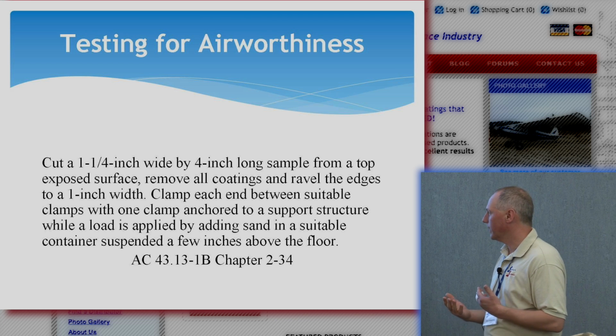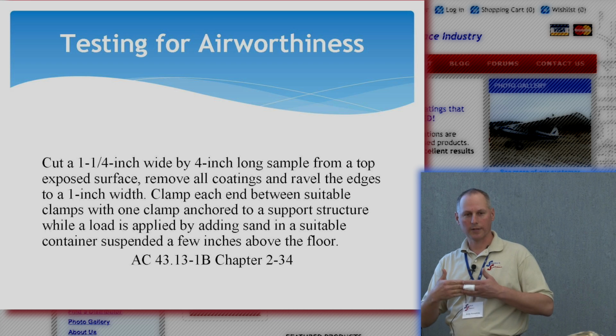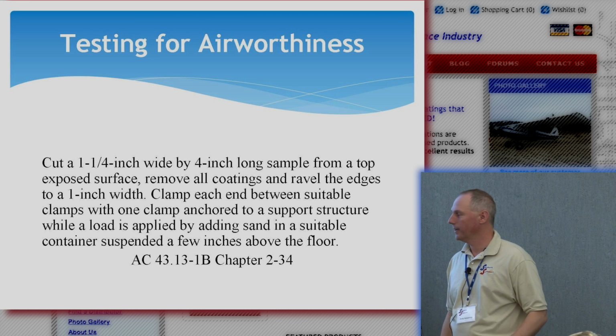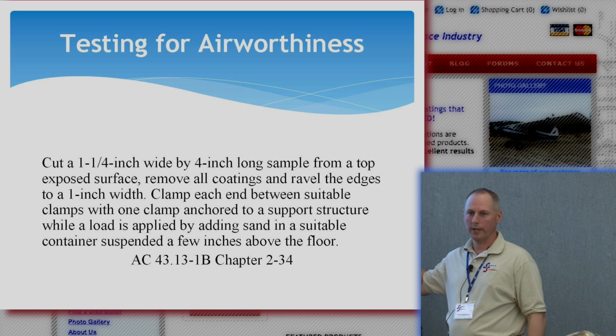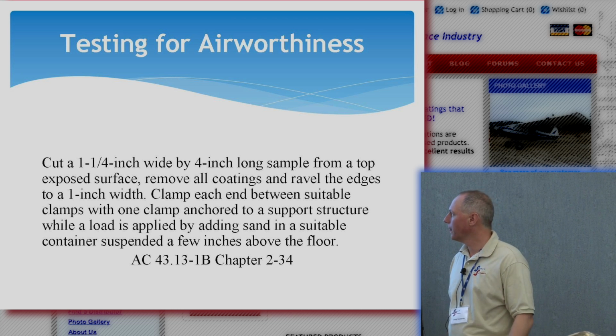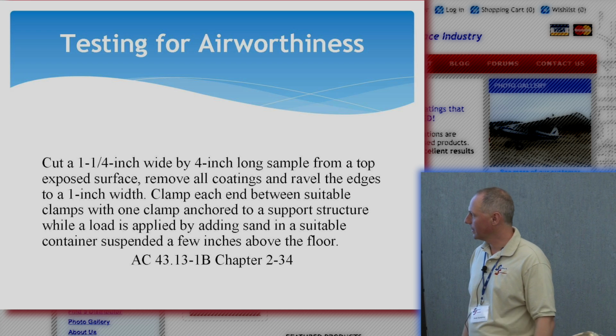So now you're seeing what it is that we're actually testing. We want to know the failure rate of that as we pull it apart. The Maule test is designed to equate to this standard. It's not going to be 100% accurate, but it'll get you in the ballpark.